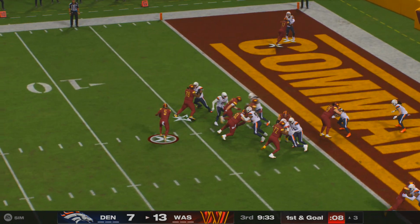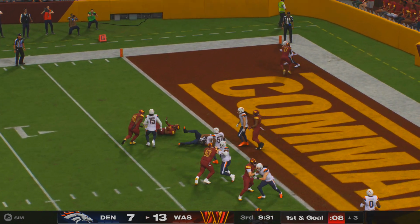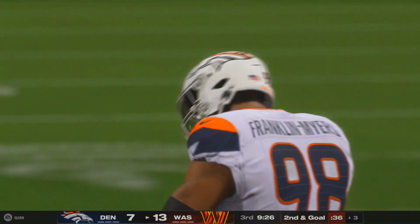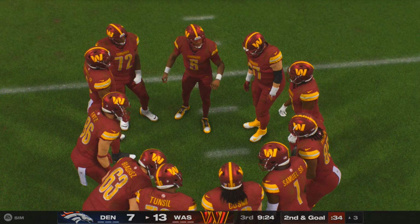They can't get the stop here. On 1st and goal, they'll try the option left. And he's going to get this back to the 3-yard line and no further. No gain there as he kept it himself at 2nd down.